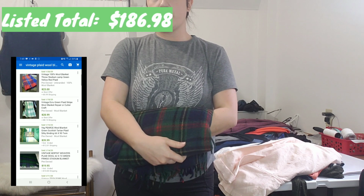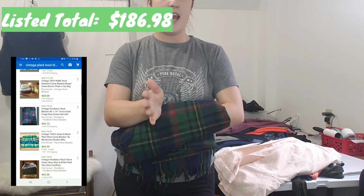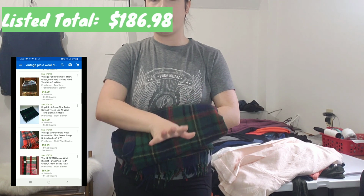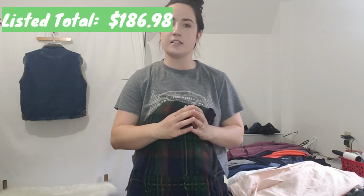So I did comps for vintage wool blankets. I didn't type in a brand or anything. I just did vintage wool blanket. And I was pleasantly surprised that the sell-through rate was amazing on eBay for pre-owned vintage wool plaid blankets. So with the vintage wool blanket, even though it doesn't have a brand, based on the comps I did, I'm thinking I can list it for $30.